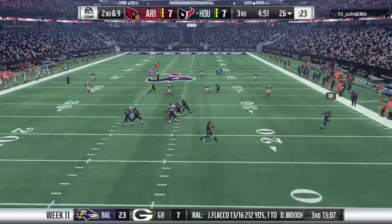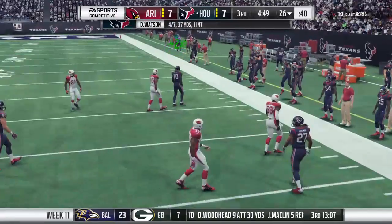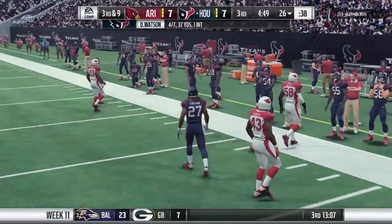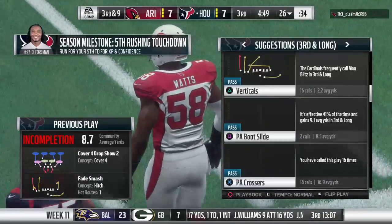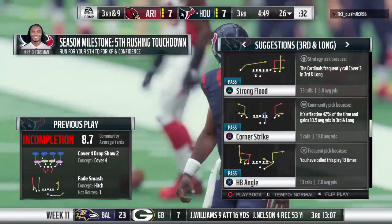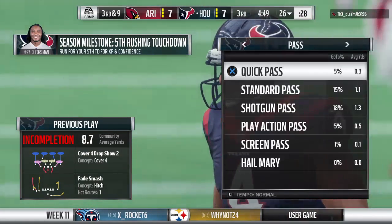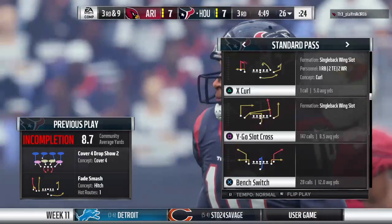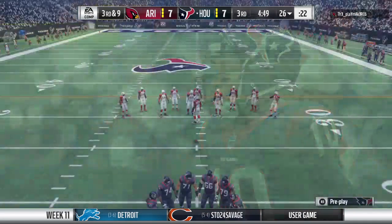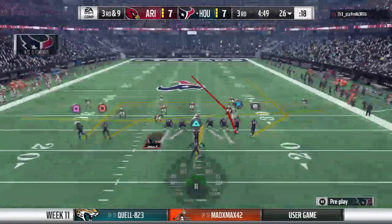Here's Watson now on 2nd down. And this one's incomplete. The Pro Bowler DeAndre Hopkins, the intended receiver. And now it's 3rd down. Oh, man, that was close. The opportunity to change momentum, big play, right in his hands, unable to come down with it. A sigh of relief, no doubt, on offense that fell harmlessly to the ground. The Texans on 3rd down. Not good. 0 for 4 thus far. This is 3rd and 9.